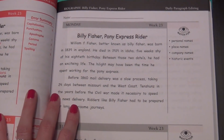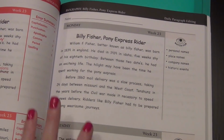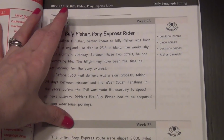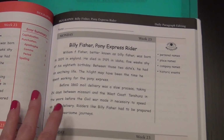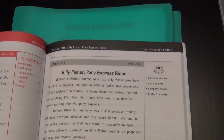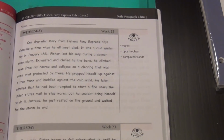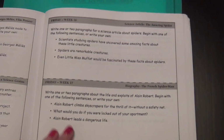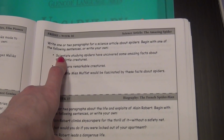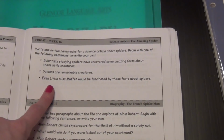Basically what you do is they edit a paragraph or a couple paragraphs every day of the week. These are nonfiction based stories, so they learn about different people and events in history. They learn about it by reading it and making the proper corrections. So punctuation, capitalization, commas, periods, apostrophes, all those things they have to look for and notice what's missing and correct it. And then at the end of each week, there is a writing assignment. Like for week 16, it says, write 1 or 2 paragraphs for a science article about spiders. Begin with one of the following sentences or write your own. So evidently week 16 was about spiders, and that is what the writing assignment is about.